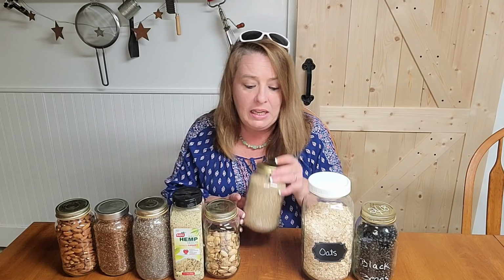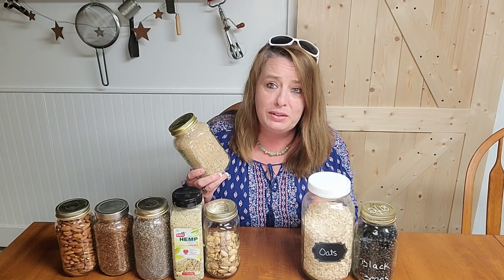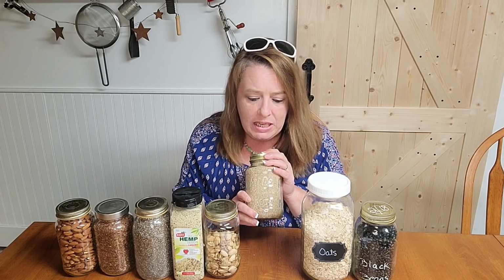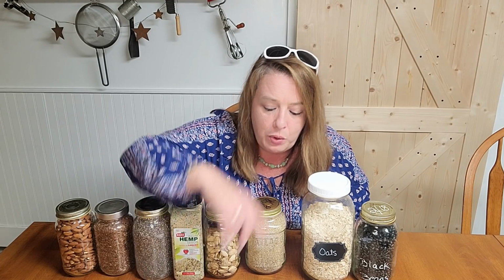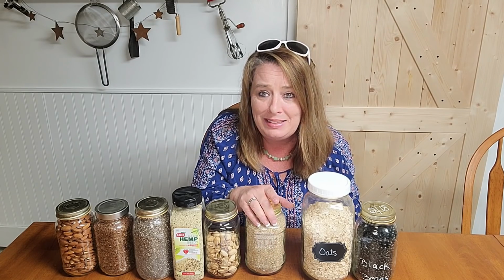The next one is quinoa. Quinoa is really high in protein also. It is almost as good as beans. It's got quite a bit in it. I think 14, I wrote them down so I wouldn't forget. It has 4 to 6 grams per serving of protein in it, but they also have amino acids.